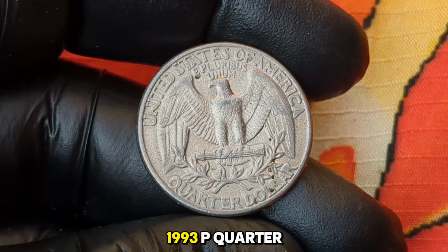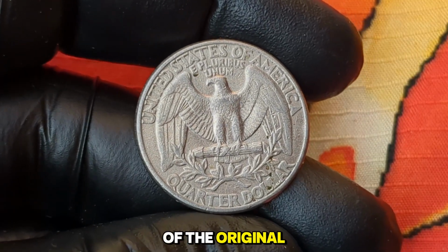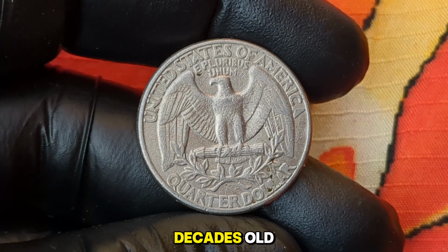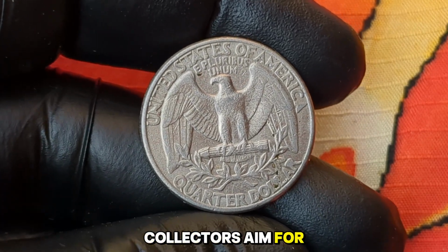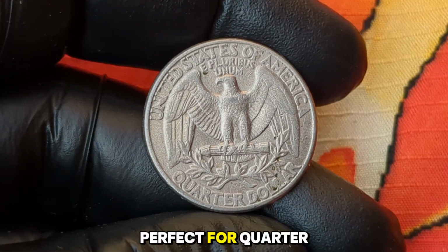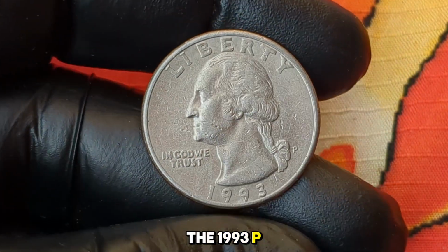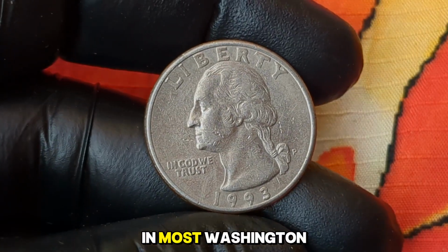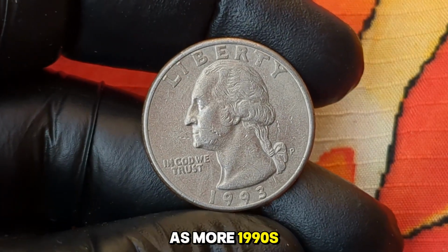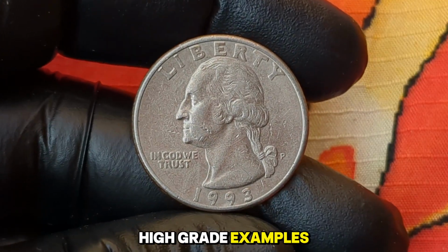Collectors love the 1993 P quarter for several reasons. It's part of the last decade of the original Washington design. It's over 3 decades old. Higher grade 90s quarters are getting harder to find. Collectors aim for XF or better examples, perfect for quarter folders, albums, and type collections. The 1993 P quarter also represents the end of an era, making it a must-have coin in most Washington quarter collections. As more 1990s quarters leave circulation, the supply of high-grade examples continues to drop.